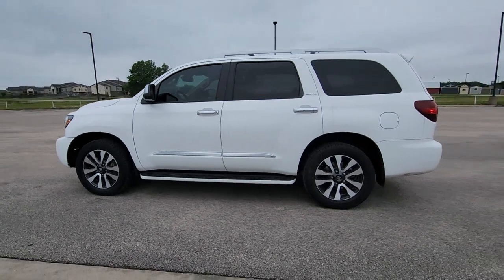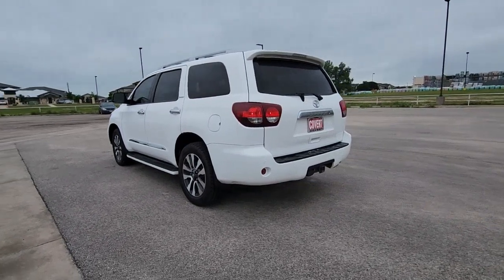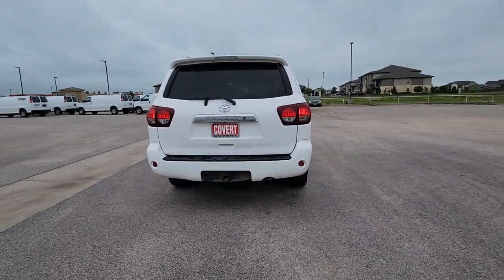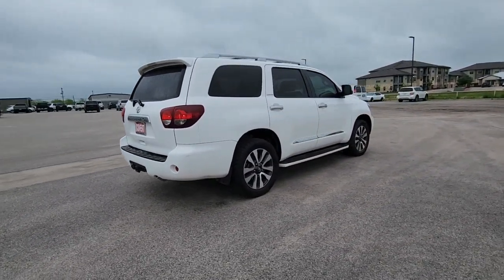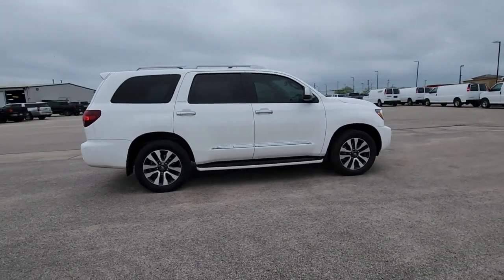Picture yourself in the 2018 Toyota Sequoia. This vehicle is an outstanding buy with fewer than 150,000 miles on the odometer. Take a closer look at this elegant and powerful Sequoia. It delivers everything you need to make family road trips exciting, safe, and comfortable.